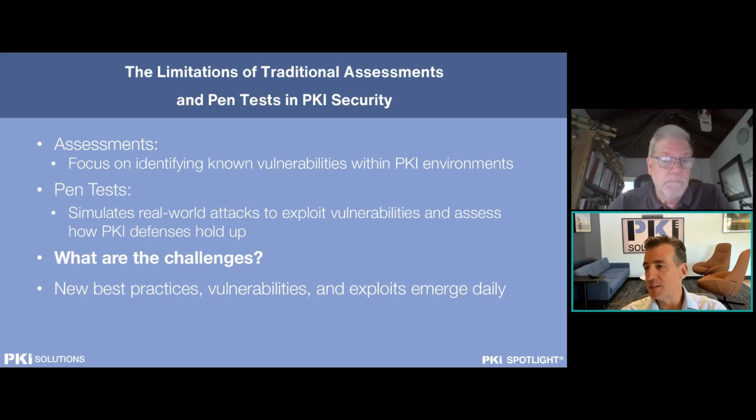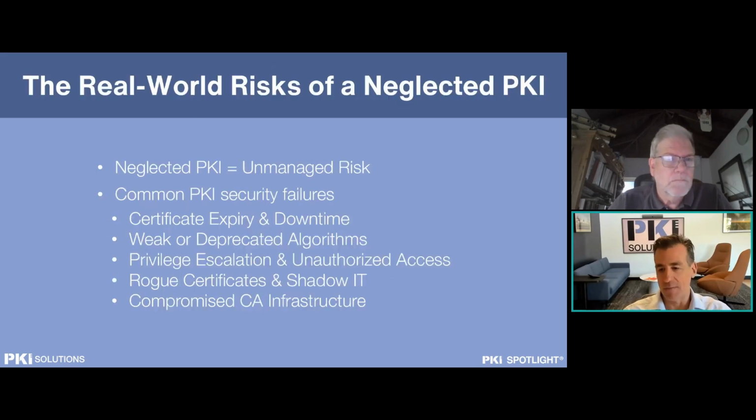The second biggest concern: certificate expirations and downtime. A very common thing that affects a lot of systems out there. And unauthorized certificate issuance. So, vulnerabilities lead to certificate issuance. They can lead to denial of service. There's a lot of areas to watch out for.